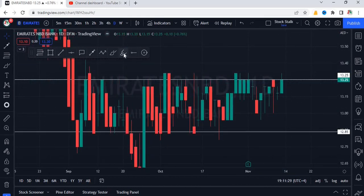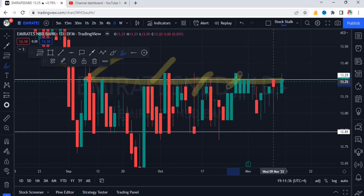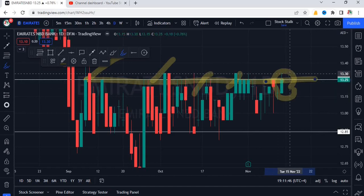Emirates NBD Bank is at very good level. 13.25 was resistance. Market has tried to cross many times but only to face rejections. Last closing is very positive right at the resistance, that is 13.25. In fact, it crossed and touched 13.30. So looks like this stock is ready to fly higher coming week.